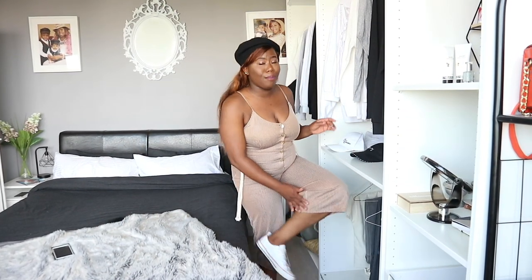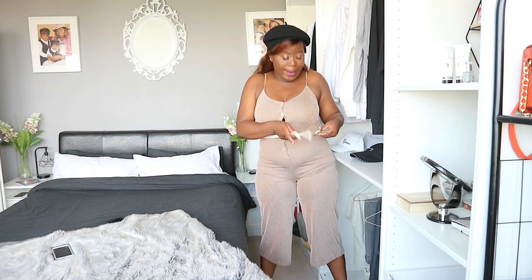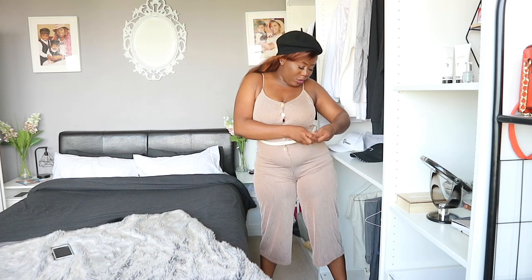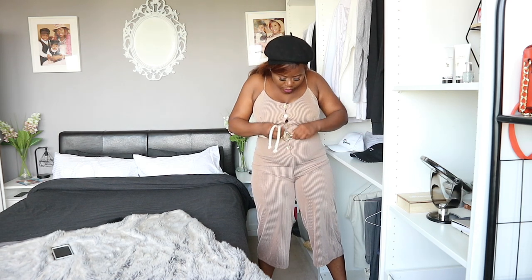Let me put this down so you guys can see the full length. So this is the full length. I'm really, really mad about the length, honestly. I wish it was a bit longer. I think the style would really make sense in my own opinion. For £13, I'm not sure. And I don't even know how to do this belt thing they've got there.